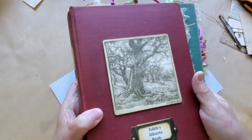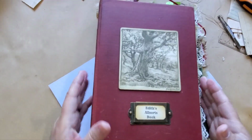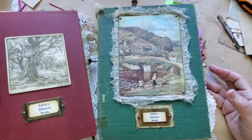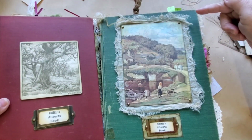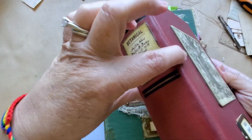So I'm just really, really happy. I don't know which one I love more. I really don't, because they're different. This one's bigger this way, but this one's bigger this way.